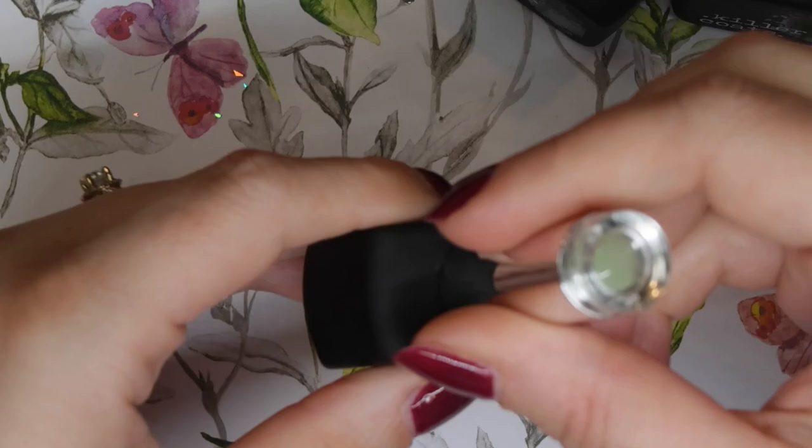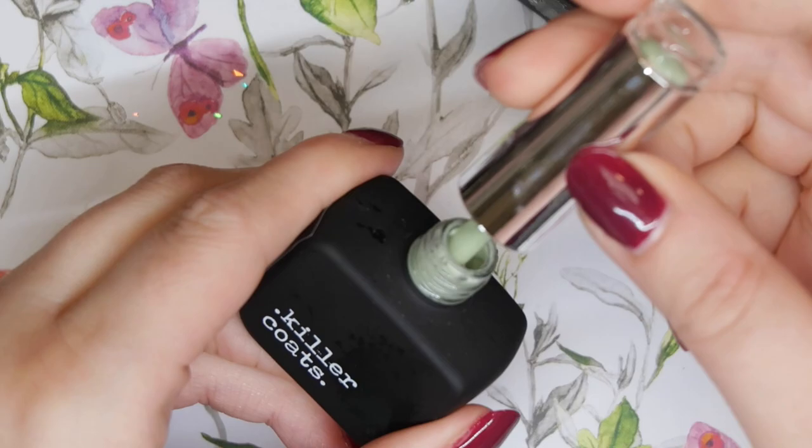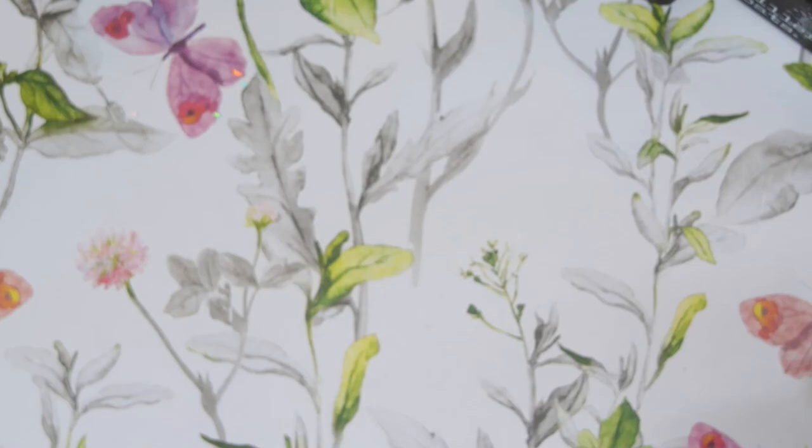And this is Time Traveler. That's funny. Seriously, like the branding, I just cannot get over this. And this looks like a really great sage green. Beautiful shade. So then for their gel paints, a few of them here as well.